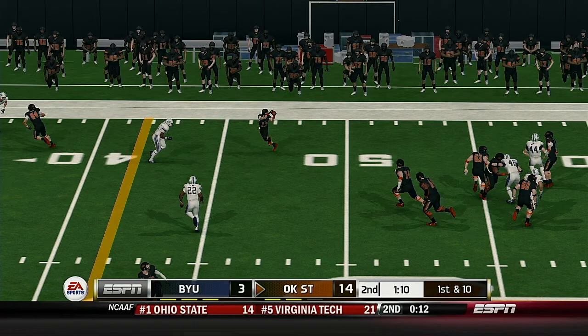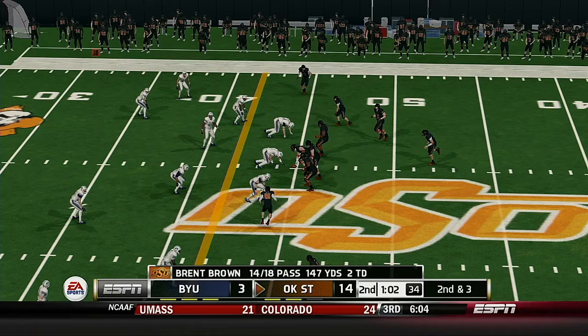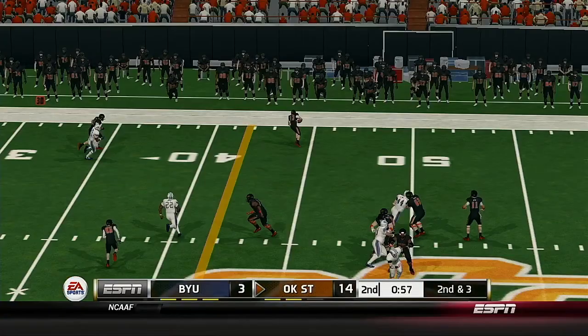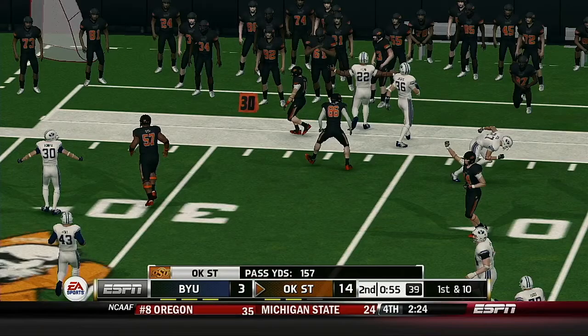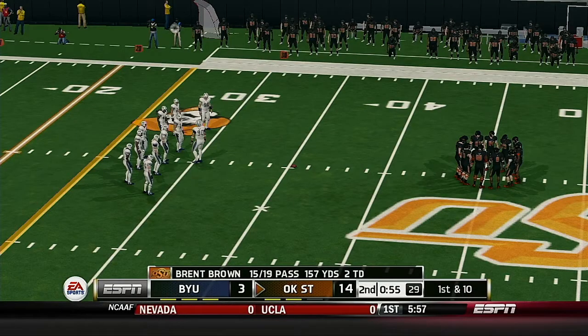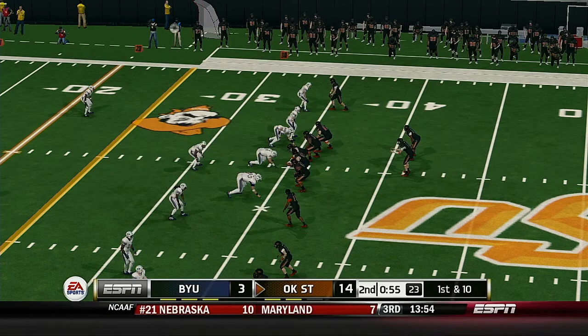Catches it, and that's all. Ready. And a quick throw. Knocked out of bounds at the 35. Good job to identify the weakness in this defense. Any good offense will exploit those holes over and over again. From the 35-yard line, first down.